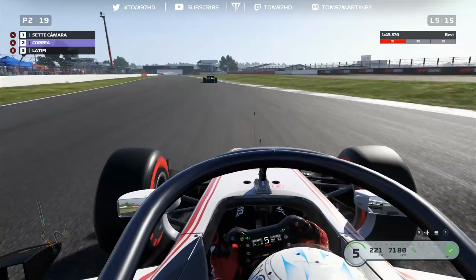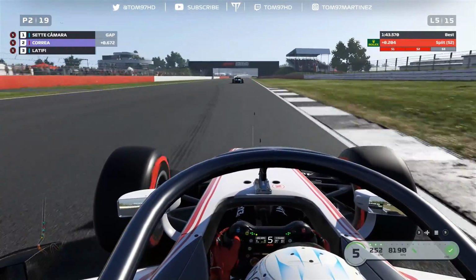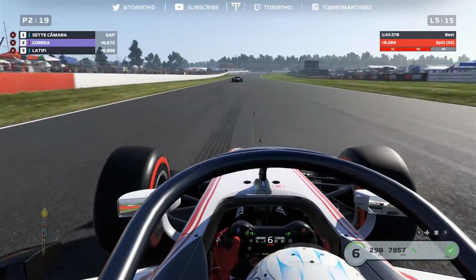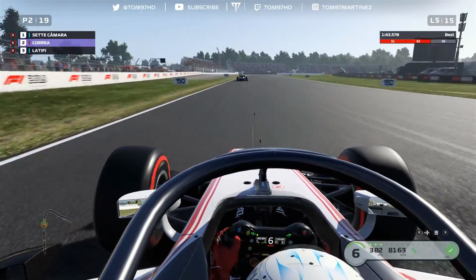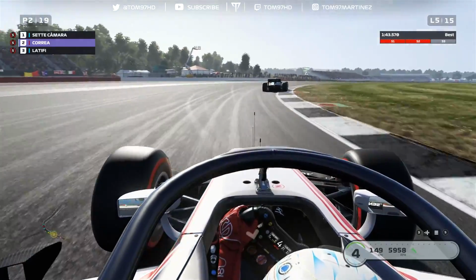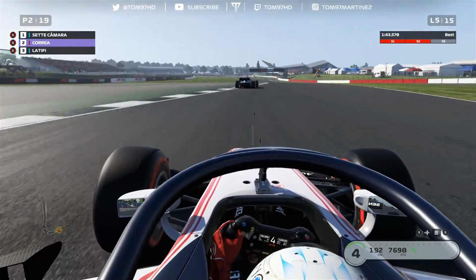Oof, getting a bit loose there onto the back straight. Don't forget, box this lap. Yeah, we're going to pit. Getting a nice slipstream here as we start to pull away from Latifi. Let's see which one of the Dams cars is going to pit. I mean, it probably will be Sete Camera, but let's hope it's Latifi.